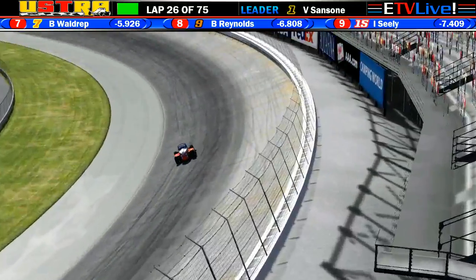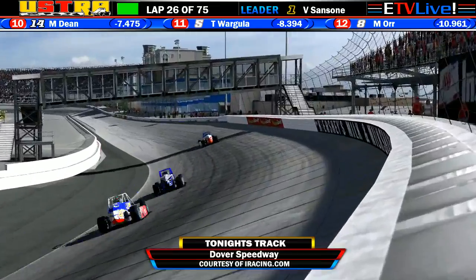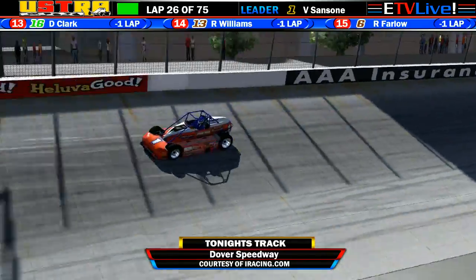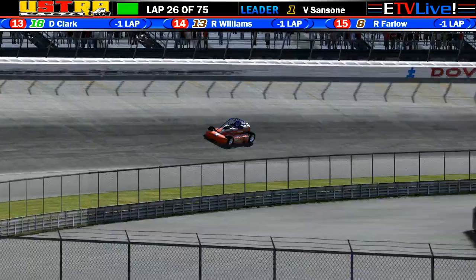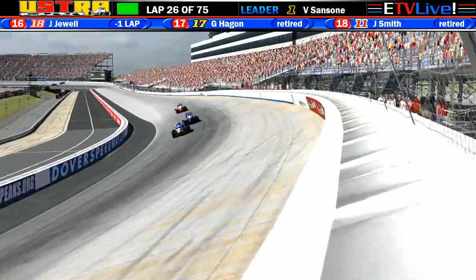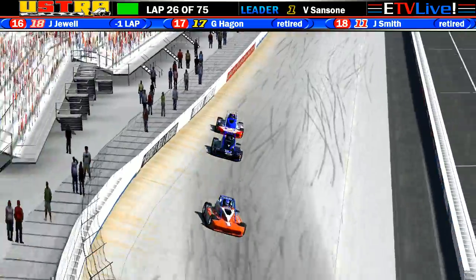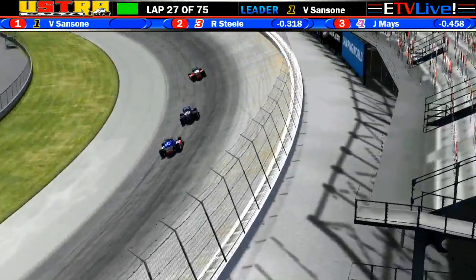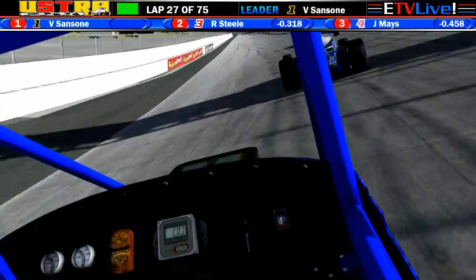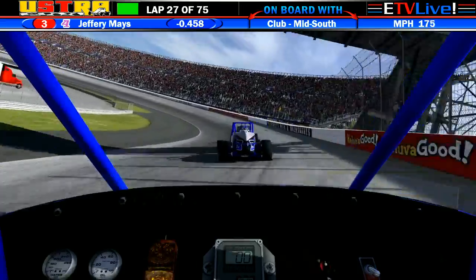But in the meantime, Vinny Sansone Justin, he's all but checked out on the field here. Ryan Steele about 0.4 behind him. So with 26 laps in the book, we still got a lot of racing left to do here. But don't count out Ryan Steele and Jeffrey Mays. They've cut almost 0.5 second into that lead, and Ryan Steele is still reeling in your leader, Vinny Sansone, as he takes almost a full 0.2 out of Vinny Sansone. Vinny's car might be going away, only 26 laps into the books here, about to complete lap 27.